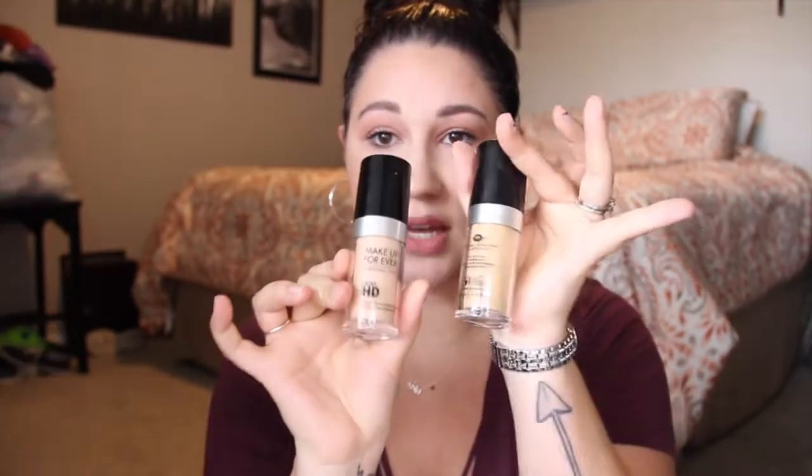I have the bronzer and the eyeshadows. I will actually link the first impressions video that I have using those 3 products from this collection. But yeah, I absolutely love it. It smells great, the coverage is fantastic, and it wears all day long.